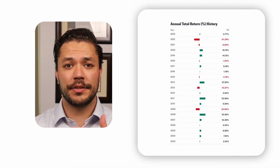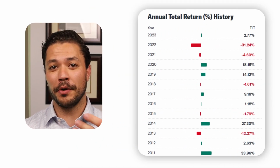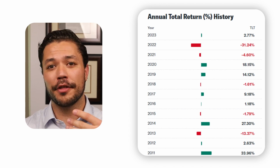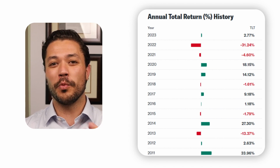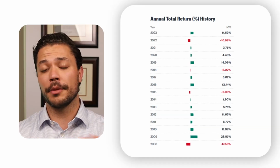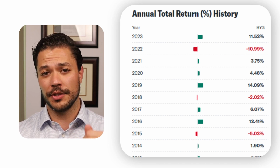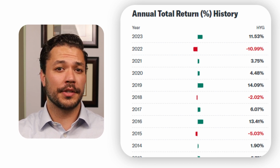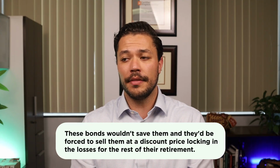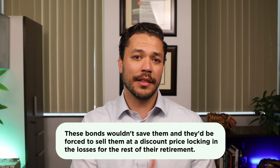But when interest rates increased in 2022, which you'll see here, these bonds, which were supposed to be relatively safe, dropped nearly 31%. That's even worse than their S&P 500 index fund. And then their high yield bond fund, which again has done quite well over the past 15 years, was down about 11% in 2022. So if they were to experience another market like this in the future, these bonds wouldn't save them, and they'd be forced to sell these bonds at a discount price, locking in the losses for the rest of their retirement.